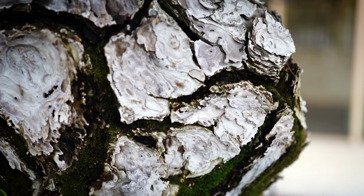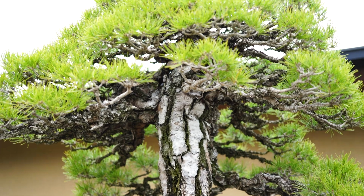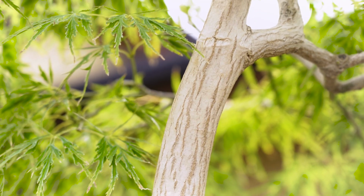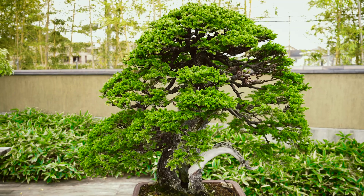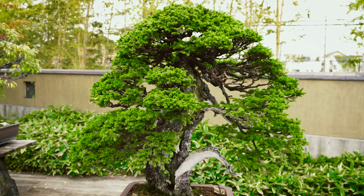What is bonsai? To me, little trees. Well, that's mostly accurate, really. There's a misconception with some people that bonsai are a special type of tree that has been modified to be small, but this isn't true at all. Bonsai can be any type of tree just grown into a small pot.